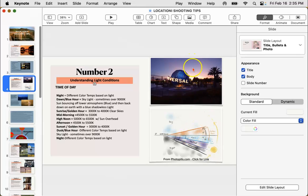You have this shadowless light. The sun is already set. The sun's still up here, but once the sun gets below the horizon, you have this blue shadowless light of the sun below the horizon, still bouncing up into the lower atmosphere and bouncing this shadowless natural blue light down.